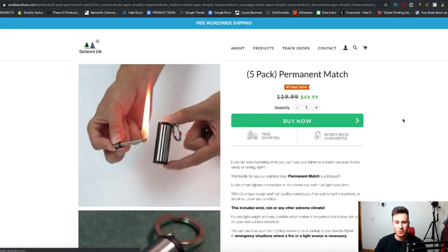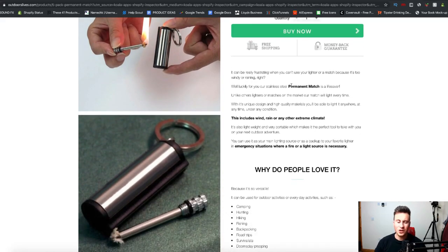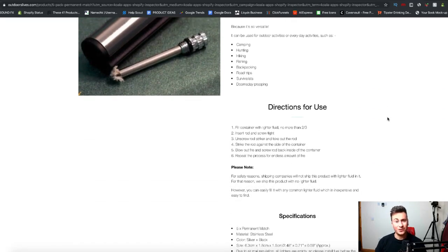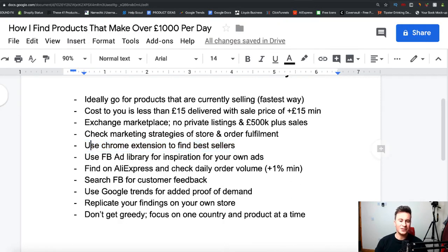So I'm just going to open up the product page and just take a look at the overall design and layout. So if this is a product, if you've got an outdoor store, you want to test this product, then you've got pretty much all the information in front of you here. What product images to use, what information to use. Now, obviously, please don't copy it word by word, but use it for inspiration and implement it into your own store in your own way. Just make sure you do it in your own way. Next steps are then, if we go back to the checklist, is to use the Chrome extension to find bestsellers, which we've just done.